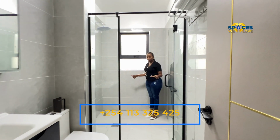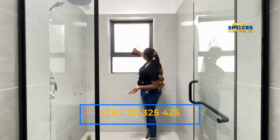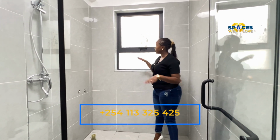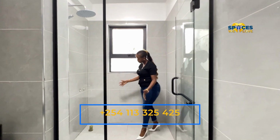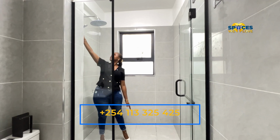I want to show you this bathroom. This is the master bedroom for the 3-bedroom. I love the fact that they considered putting a window right here. They can open it to get fresh air, and then this space is big enough for you to put a mini jacuzzi right here.